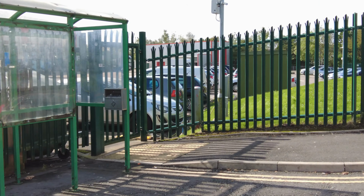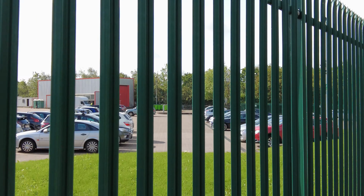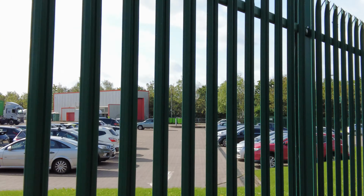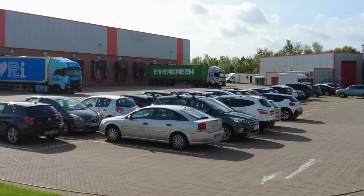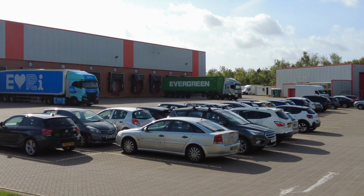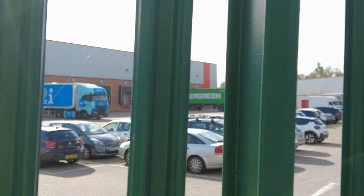Right, so there is still no indication as to which company this is. So I think what I'm going to do is pop down to the security hut and ask them. Looks like the Evergreen truck there is getting ready to leave. It's just pulled off the bay and shut its rear doors. The driver's getting in his cab, so I'm guessing he'll be setting off in a moment.